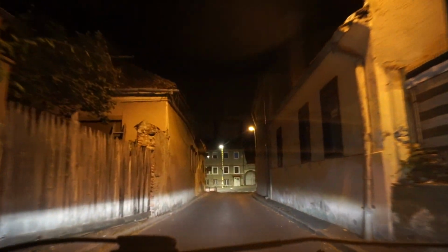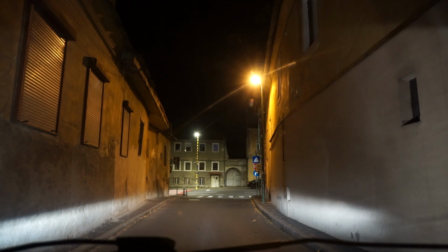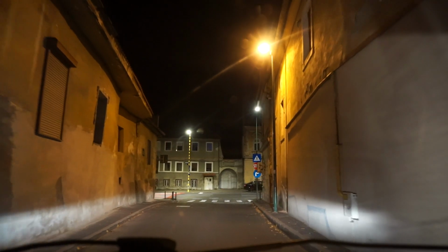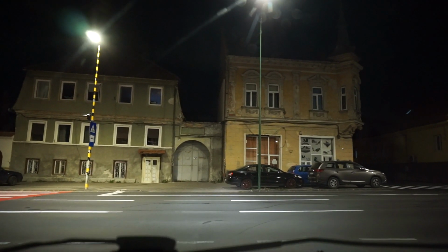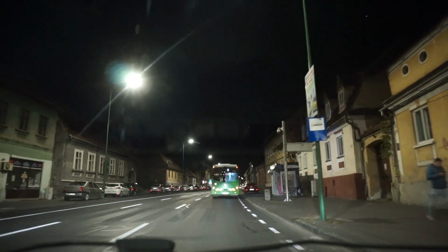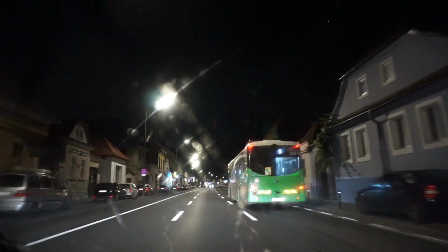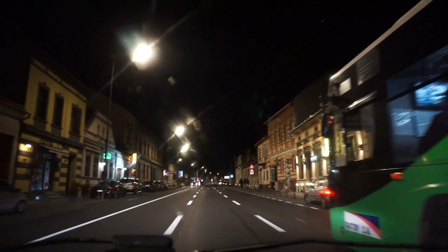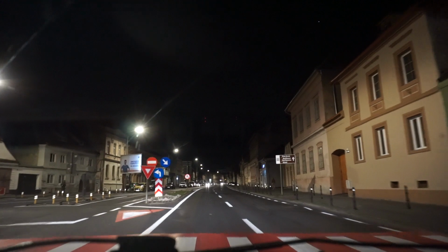Let's say a short expected review of the newest releases of OSRAM, the Cool Blue Intense Next Gen. You have them here on this narrow street. These are quite some interesting halogens, let's say that way. Or to be more specific, some might feel misled by their specifications.